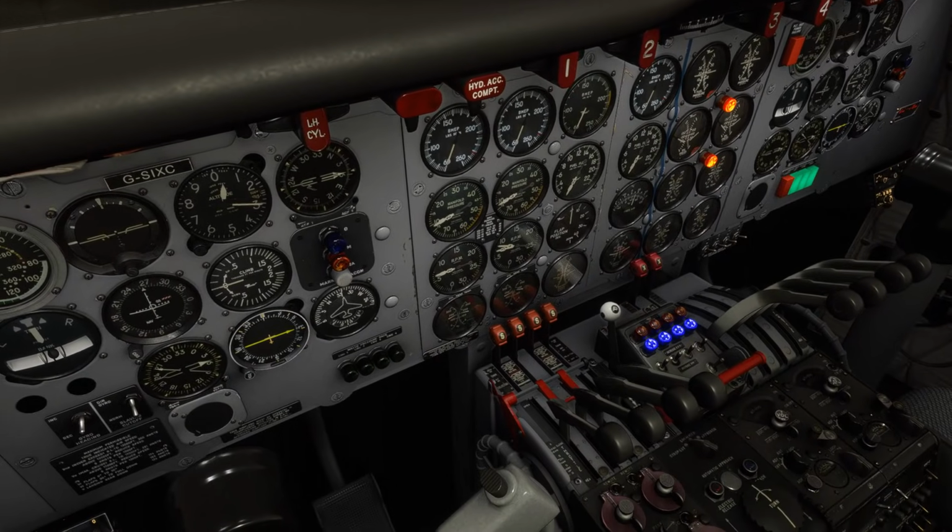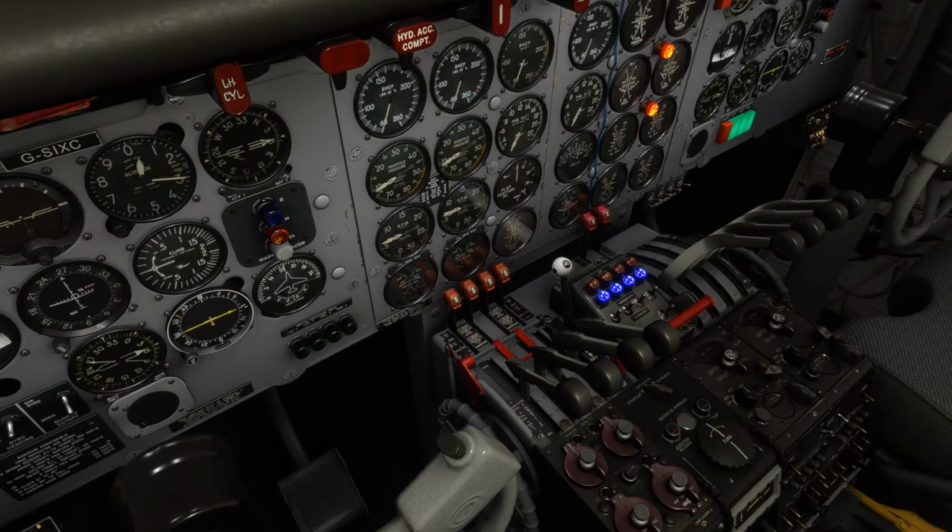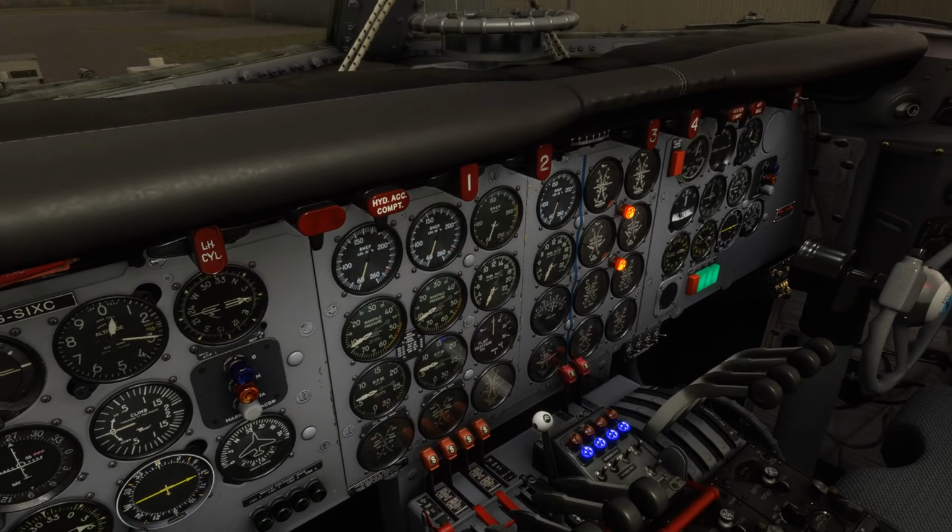Okay, so we'll come back to idle on the throttles. Park brake can come off, we'll just hold the aircraft on the brakes momentarily. And we'll engage the reversers.